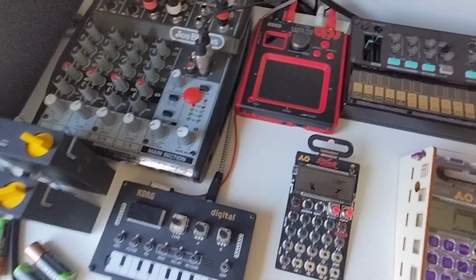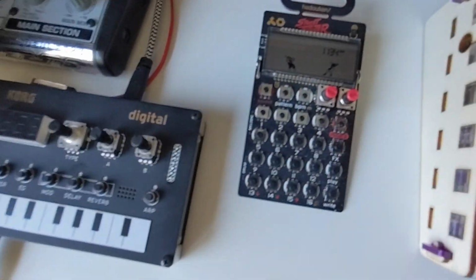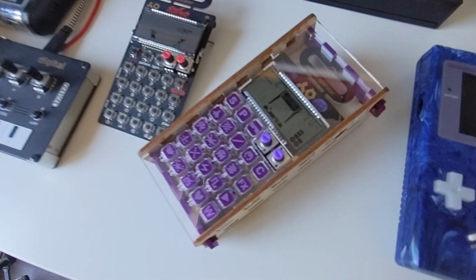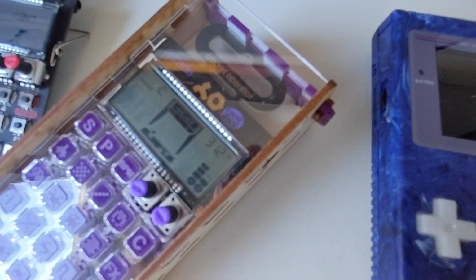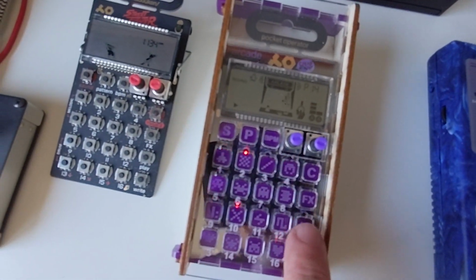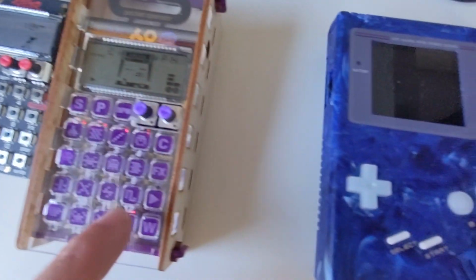Recently I've been quite into buying different toys like these, or like these pocket operators. I've designed, or I'm in the process of designing, a case for pocket operator as well. I've got a few tweaks to make for this one, which is the Pocket Operator Arcade. Do we have any tunes in there at the moment? Love these things. So yeah, that's a current project.